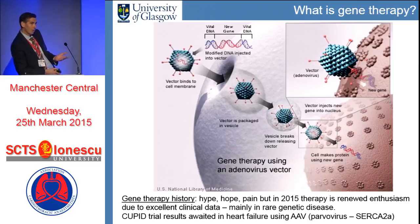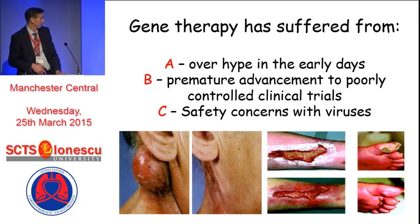So the field really suffered from this. But over the last 10 years or so, and many of you probably won't be aware, there's been some really fantastic clinical data. And there are patients now alive who have genetic disease 15 years after gene therapy. So there is long-term success in certain areas, but it's not a cure-all approach that people believed it would be. And the most advanced probably at the moment, there's a phase 3 angiogenic trial going on, but there's also this CUPID-2 trial, phase 2b, which will report very soon, which is using SERCA2a gene transfer and an adeno-associated virus for heart failure. So this improves calcium handling in the heart. So that's going to be really pivotal for the field in general.